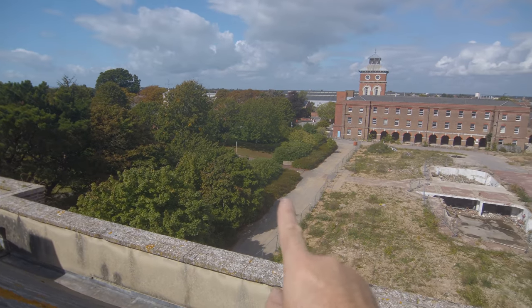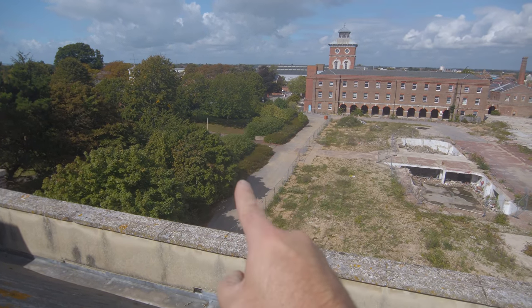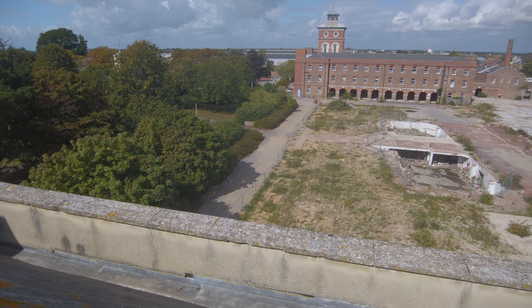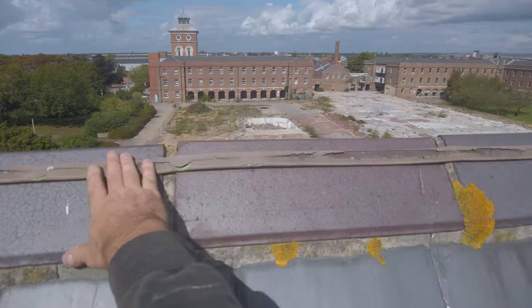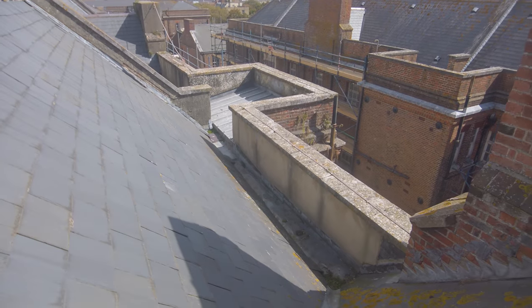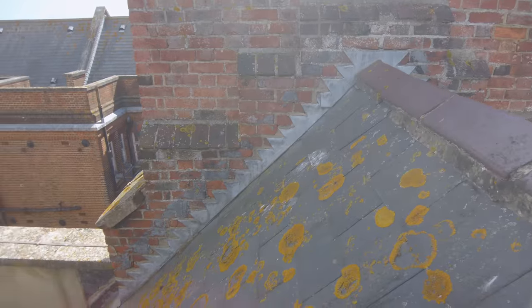But that's the bit we've got to avoid, because that's where security guards are. And they've got a camera pointed over there as well. So as long as we stay over this side, we should be all right. Let's do it. That's a view. That's a nuts view back by there.